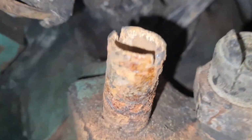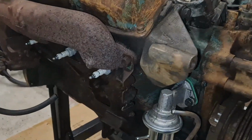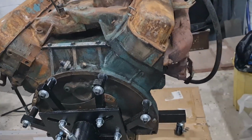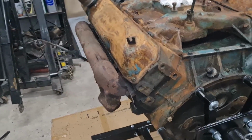Where the distributor comes out or sits, I want to give that another clean out before I take the distributor out. So I'll pull off the water pump and then I can clean it out before that comes off. I think first port of call is going to be taking off the exhaust manifolds. Yeah, she's come out all right. She's cleaned up. You can actually see some colour on it now, so that's good.